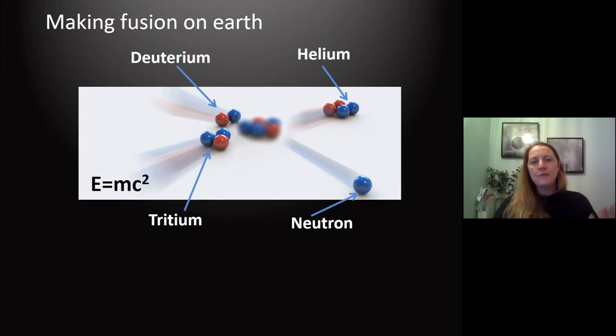So if we take the masses of deuterium and tritium, add them together, do the reaction, and then add the masses of the helium and the neutron together, you'll find there's a mass difference, a mass loss between the first and the second situation. And if you take that tiny little bit of mass and multiply it by c squared, as the equation tells us we can, you get a massive amount of energy. So it's an incredibly efficient way of getting energy out, right? You don't need much fuel for it to happen.